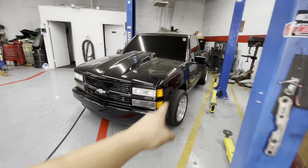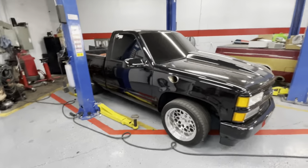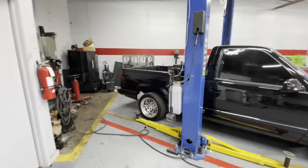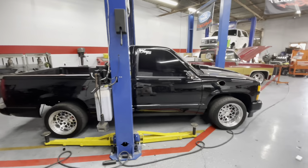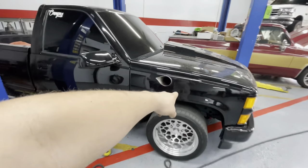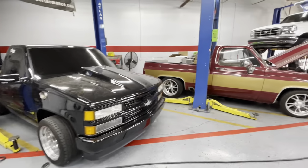If y'all remember this truck, we took it to Houston to get the turbo kit. This truck is done, I mean, about 80% done. It moves now by itself on its own power. Quedó perra. If you haven't seen the video, look at it. We took this truck to get the turbo oil pipes welded on and all that. But yeah, it came out badass.